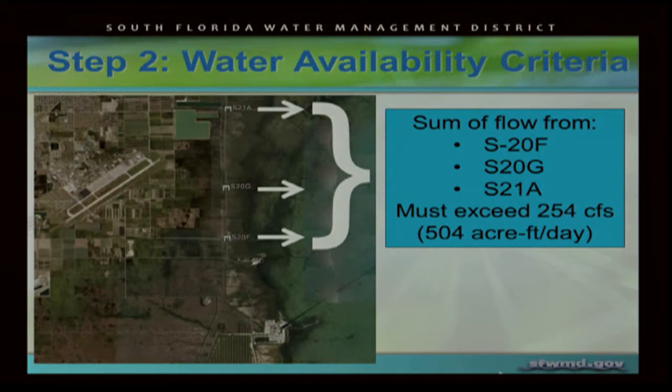And it all depends on the local conditions of when it rains and when it doesn't and how much water is leaving that C-103 basin. So then the MFL clock starts at midnight. The reservation, well, that's really not the reservation clock. That's more the clock for this order.